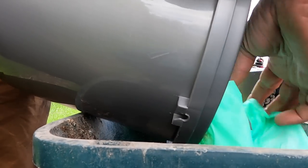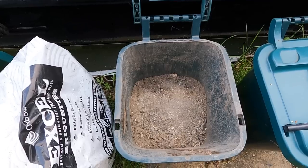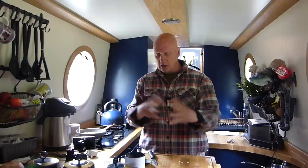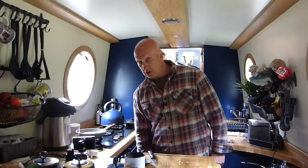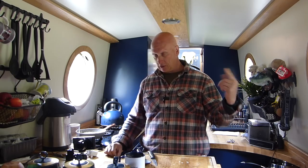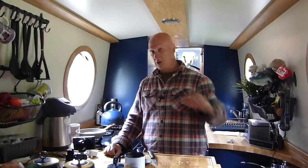And then I mix it up, which is a little bit of a harsh task to start off with. But then after about 10 minutes, it breaks up quite nicely because the contents that are already in there mix up with the deposits and it breaks up quite easily. So I think personally, if you're a single person on a boat, composting, absolutely the way forward.